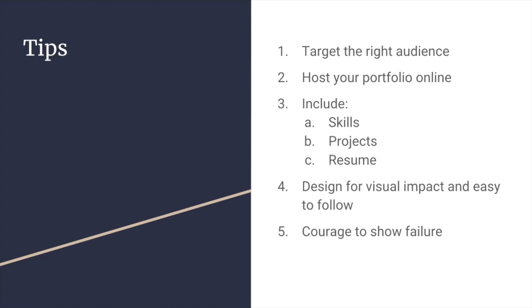Another thing is some things that you need to include are your skills, like the tools that you know, projects, especially the ones that you're very proud of and that have made a big impact, and of course your resume. It's just one of those other things that you need on there. The fourth tip is design for visual impact and make it easy to follow. And the fifth one is show courage that you can fail and you know how to recover from that failure. And we'll go over each of these in detail.